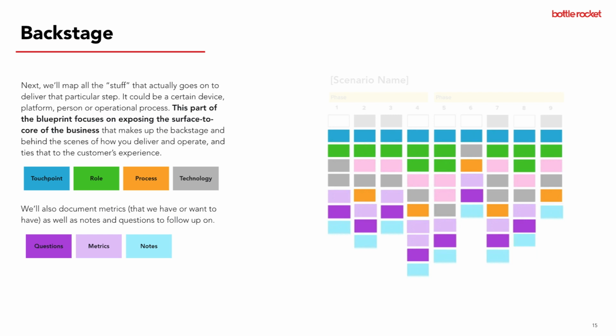Then we start building out everything in the backstage. So this is your touch points. Are customers looking at a website, are they talking to a person? Are they on their phones? Are they on their desktops? The different roles that are involved, who from the backstage may they be talking to. This is also a good place to say if there's an automated system that's actually triggering this interaction.